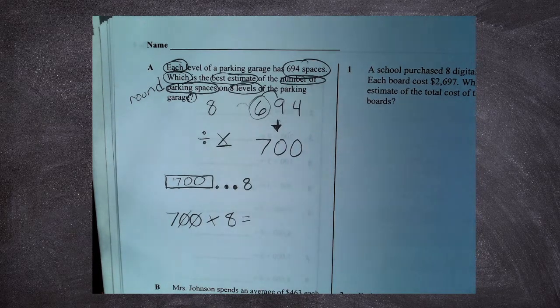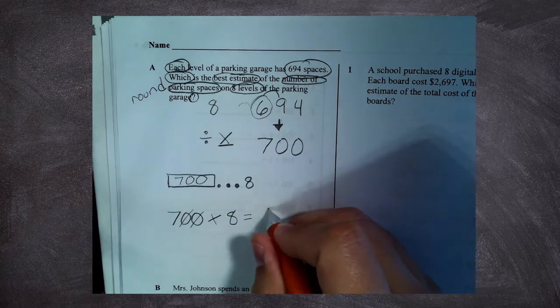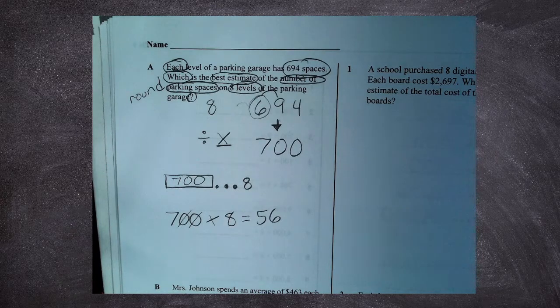7 times 8 I can do. What is 7 times 8? Kylie, you remember we did this last week. 7s. 56. Okay. So my answer is 56. I'm done, right? That's it?